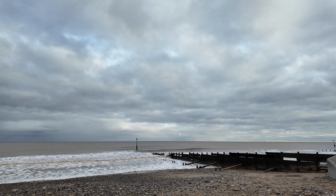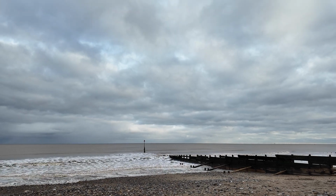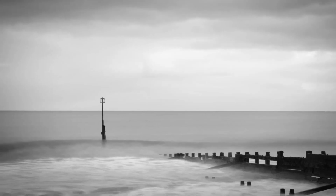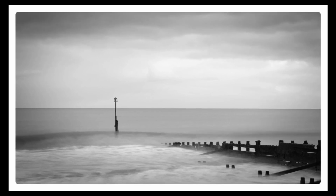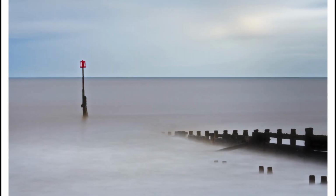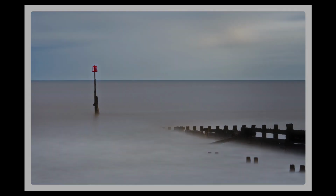To bring a bit of feel to it, a black and white edit. Yes, the top of the marker post is red, but I may play with that in post. Let's have a bit of a play with this, and I'll pop the shot up now for you. So I don't think that came out too bad.